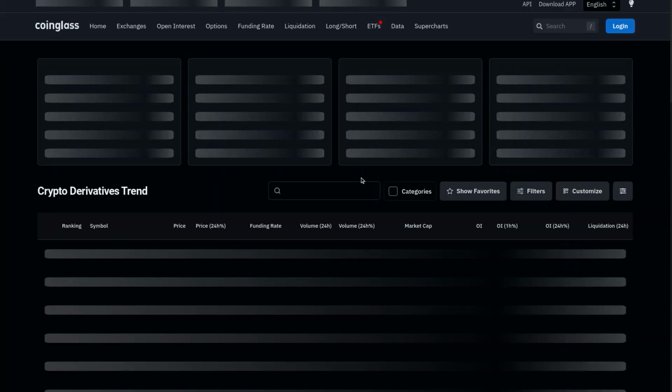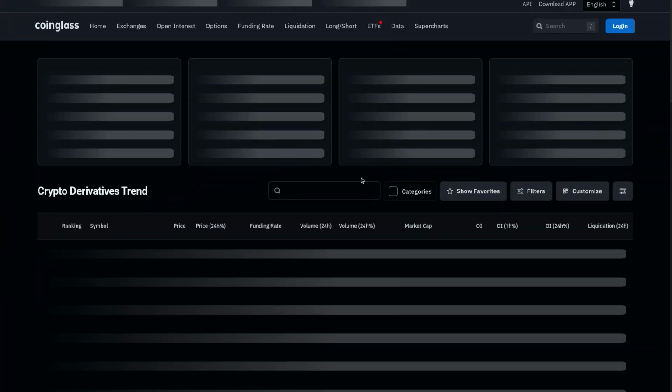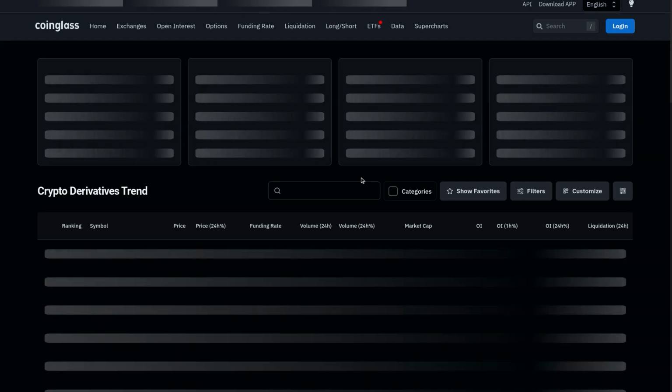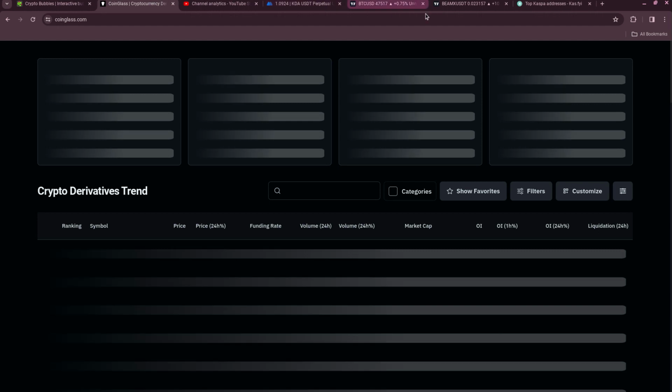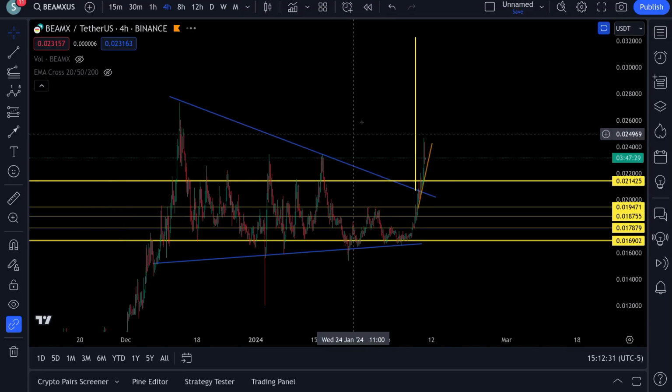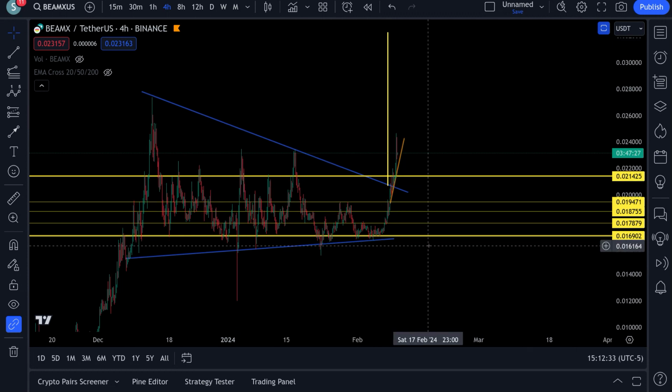CoinGlass, I really wanted to see this open interest, but CoinGlass is just not working right now for some reason. Cannot get it up on here. All right, let's go over to Beam. And look at this chart. Now let's go through this.